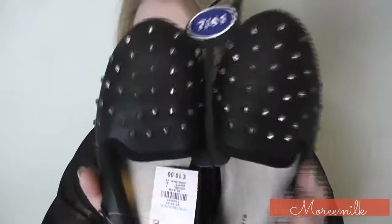The next thing is just some ballet shoes. These are the ones with the spikes at the front, and I was going to get a pair of black dolly shoes anyway, just to go with my maxi skirts, and these were £10, but they were reduced down to £6 in the sale, so I thought I might as well pick these ones up, and they fit the nicest anyway, so I just picked a pair of those up.